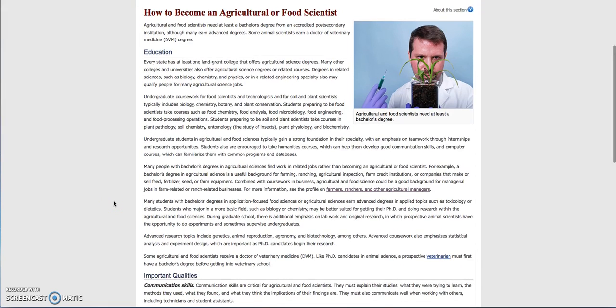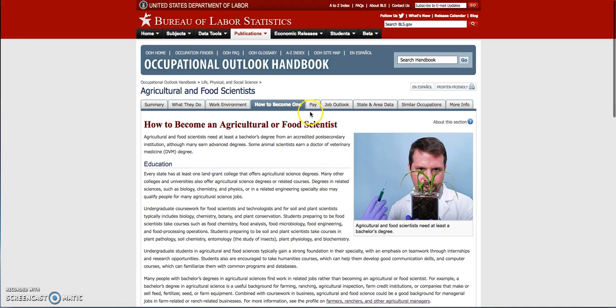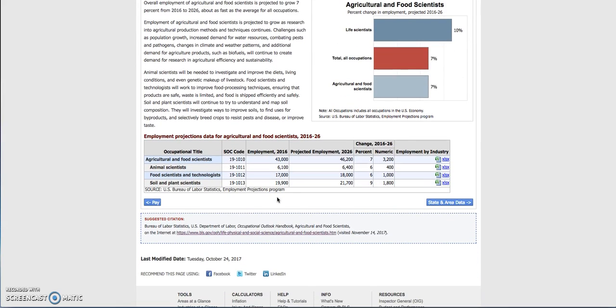How do you become one? What are the educations? What kind of skills do you need to have in order to enter into this field? And so again, these are on a per field basis, so they'll be different for different kinds of fields. You'll see a lot of great information about salaries, the job outlook.